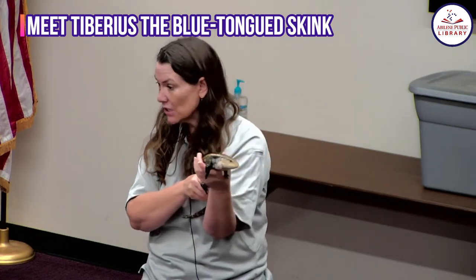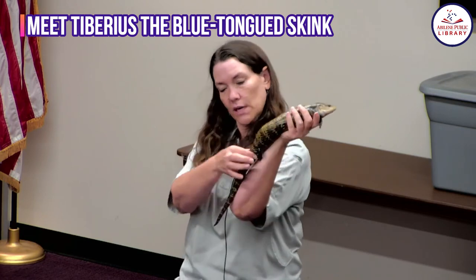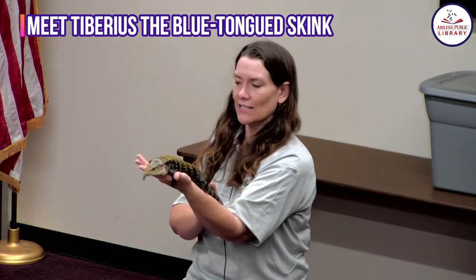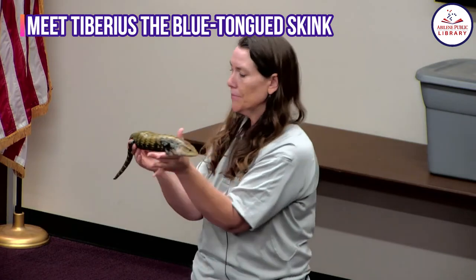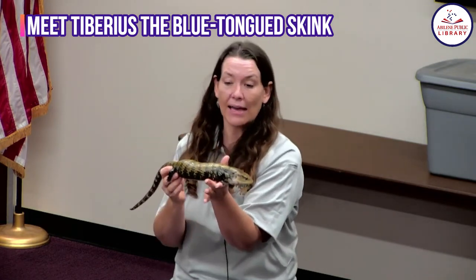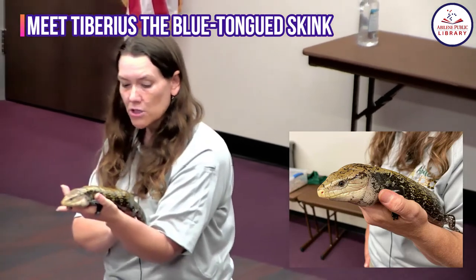There's types of geckos that can lose their tail, and some types of skink that can lose their tail. But he is not one of them. He has a really cool tail. Look at that awesome tail. And he is a big boy. So notice, does he have big legs or small legs? Small legs. And those small legs help him as he digs through kind of the forest floor.